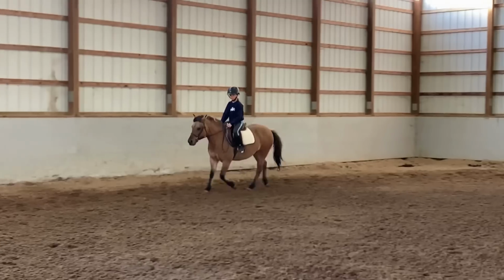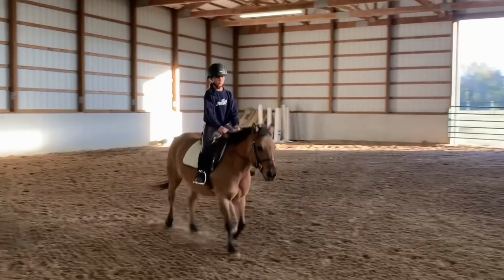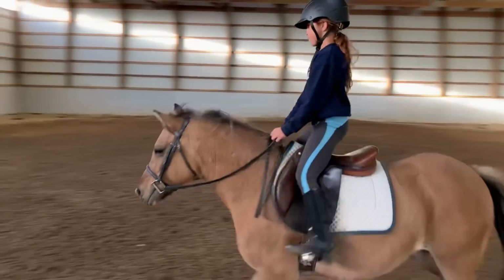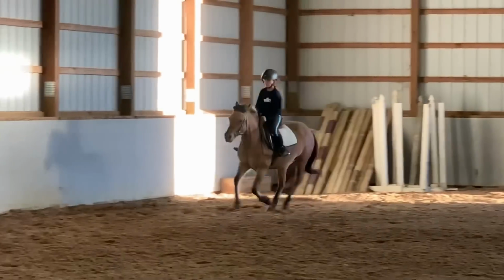I even let Erilyn canter Tilly for the first time. This was her first time cantering a small pony, so it was a bit of an adjustment compared to a bigger pony or horse. Tilly was super patient with Erilyn, and it was another one of those days that gave me more reassurance that we are in fact heading in the right direction with this pony.